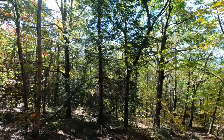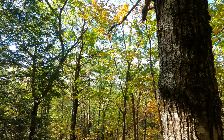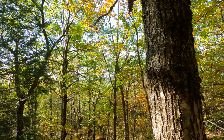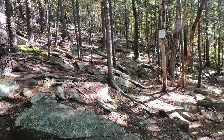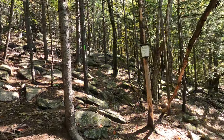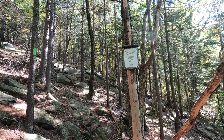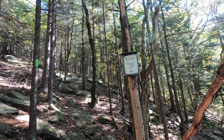The sun's warm, filtering through the trees. You can't really see it on the video, but there's a hazy ridgeline view. Looks like we're hitting a trail merge. Winter shortcut. No, I don't think I'm gonna take the winter shortcut.